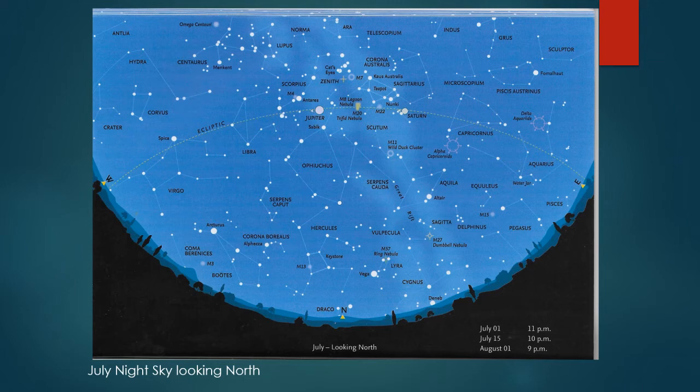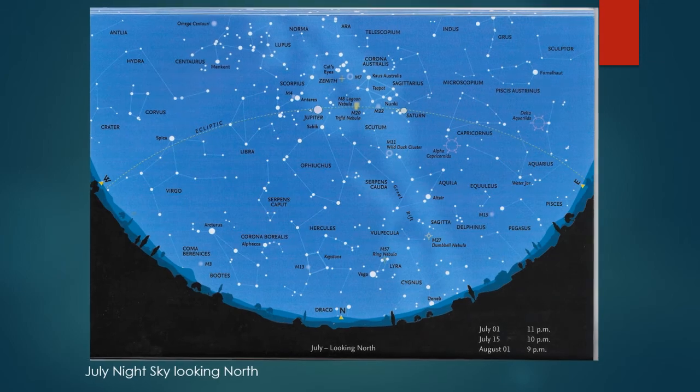In addition to that, towards the north, you also have both the Ring Nebula above Vega and the Dumbbell Nebula as well. Could be a couple of good objects to have a crack at.